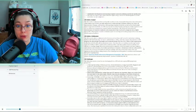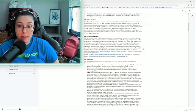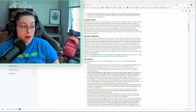Clinicians who are working on reducing hospital-acquired conditions, HACs, patient safety indicators, PSIs, and other quality measures will be more effective in creating change when they understand the dynamics of documentation and how it impacts code selection and, ultimately, the facility's performance measures. Collaboration with the coding staff is critical, as the exchange of clinical and coding knowledge and information will result in the most appropriate documentation that presents a true clinical picture of the patient's conditions and treatments during the hospitalization.